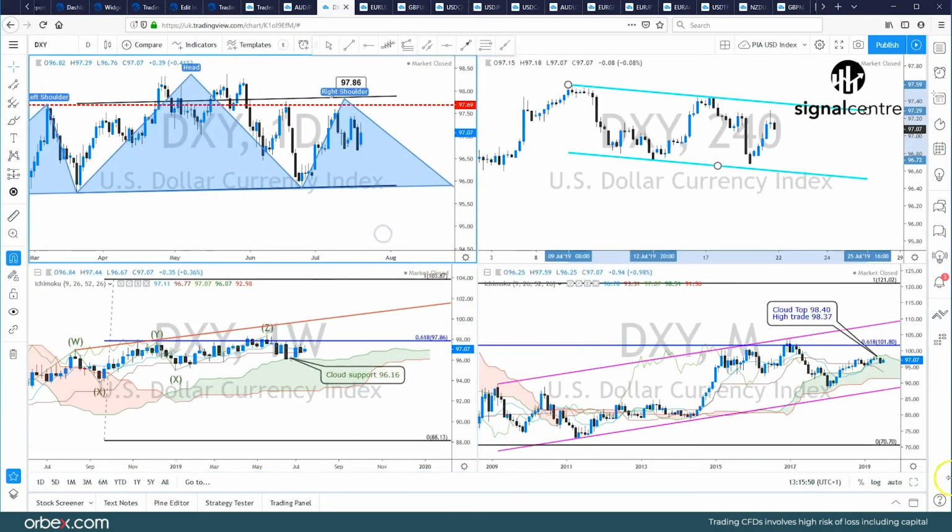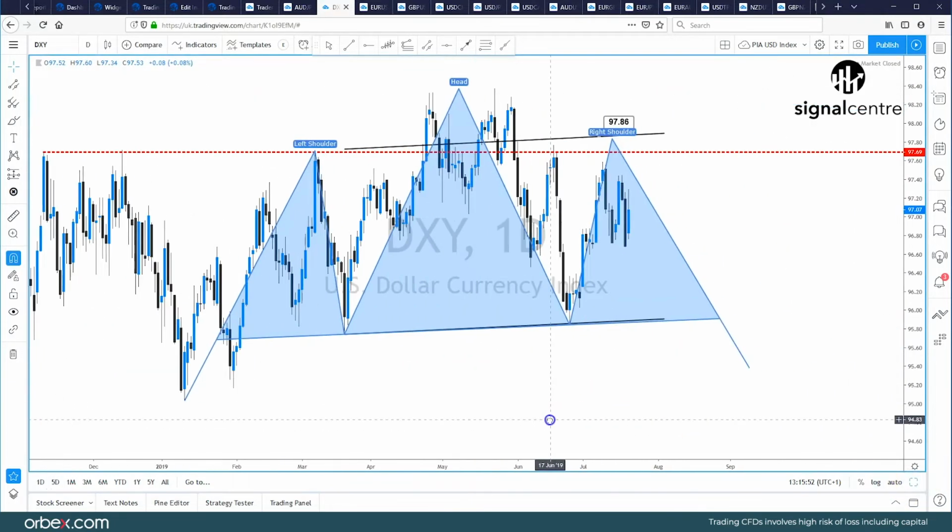If we go to this time frame, we're still looking for this formation, so we're still looking for this head and shoulders. The big question is, have we formed the right shoulder yet? Now we've got previous swing high around here, which is about 97.70, and then we've got some trendline resistance that's going to be coming in around about 97.89. So there's plenty of scope for more upward pressure in the dollar index.